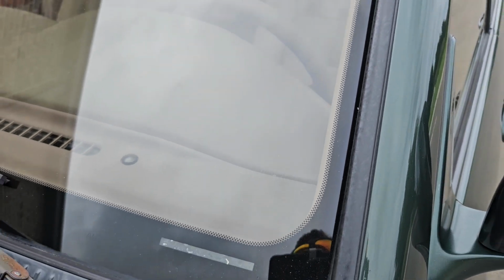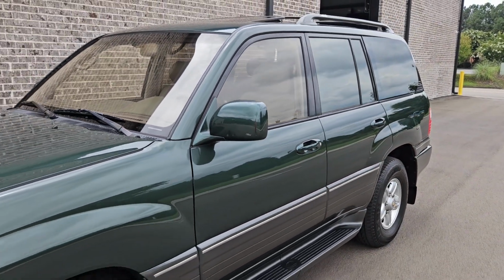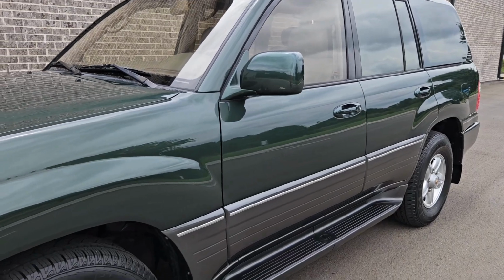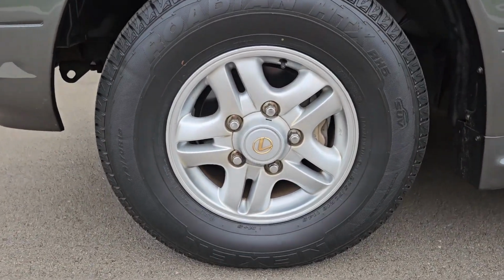Check this out, guys. This is a Toyota glass. This is an original windshield. Now, I don't know, maybe it was replaced at some point, but if it was replaced, it was with a Toyota factory glass. So here's our left front wheel.